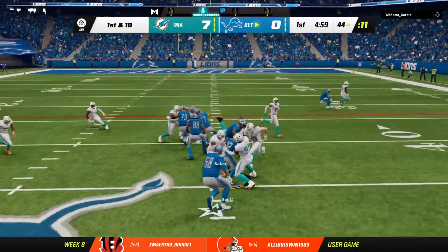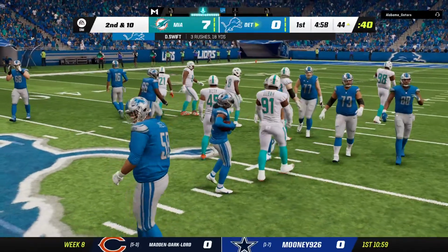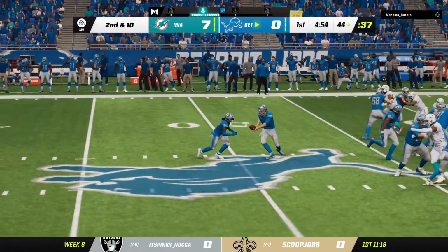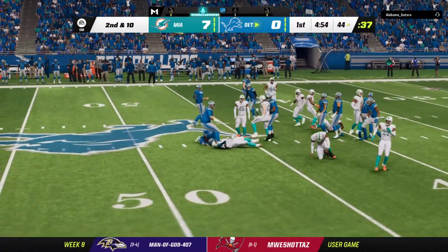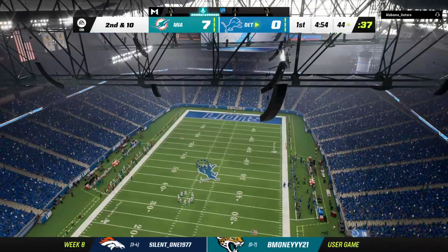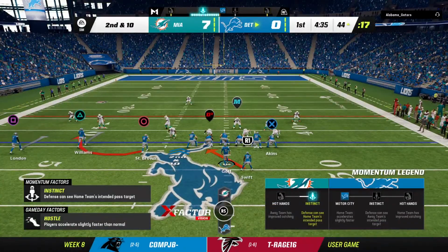On 1st and 10, it's Swift. Looking for a seam, but finding none. He'll get back to the line of scrimmage, and that's it. And Duke Riley will get credit for the tackle. The Lions sitting at a very solid 4-2 record through the first 6 weeks. They come in playing pretty good football, winners of 4 of their last 6 games. And I thought that they played pretty well last week. Their execution, their discipline, their resilience, all on display in that victory.